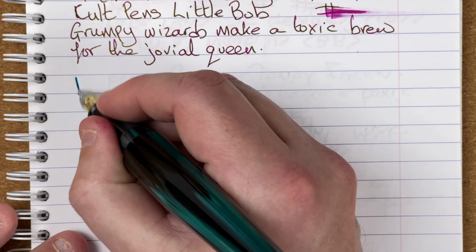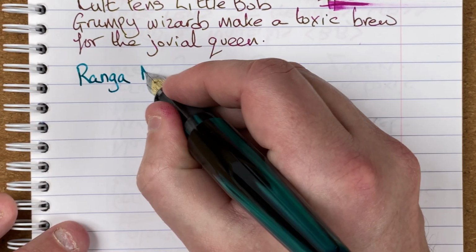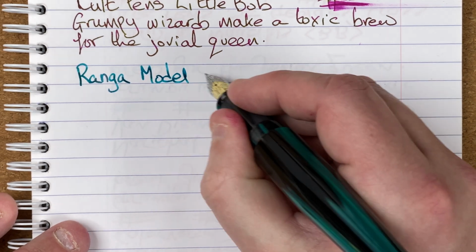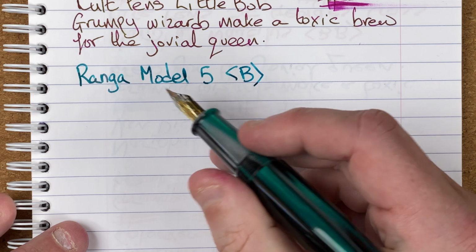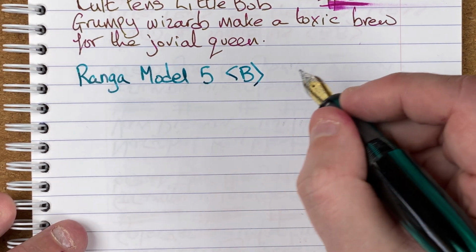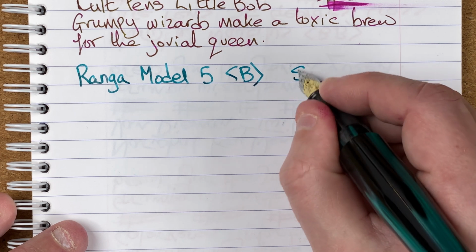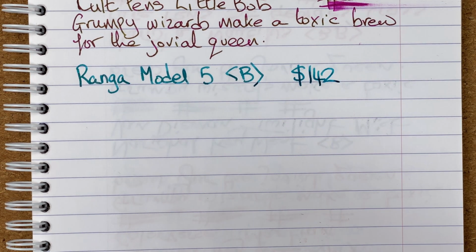So this is a Ranga Model 5 with a broad nib. I think for a pen this size, I think the broad nib is a really good choice. It cost, when I bought it, 142 Australian dollars. And I bought it on a Ranga group buy.